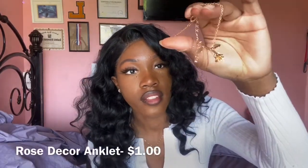So I purchased this ankle bracelet right here. It is like a rose type charm thing, and it goes around your little ankle. And I honestly thought it was so cute. And it is like a rose gold color. I seen it and I was like, I have to have it because I rarely have gold ankle bracelets, they're all silver. So I seen it, I liked it, and I got it.